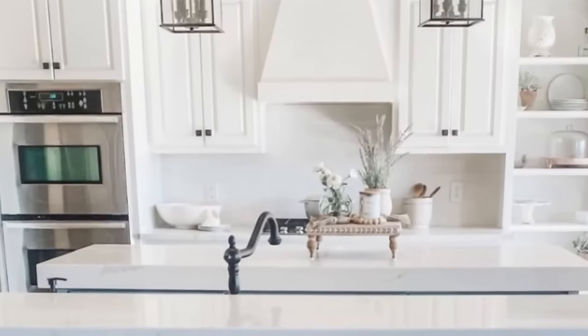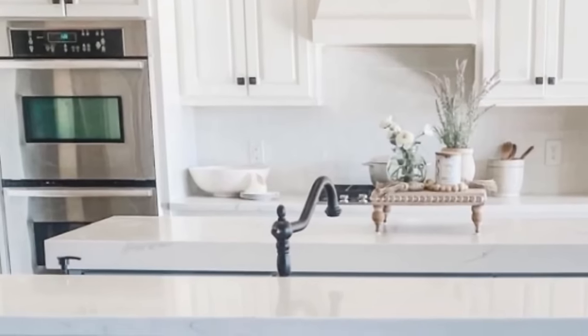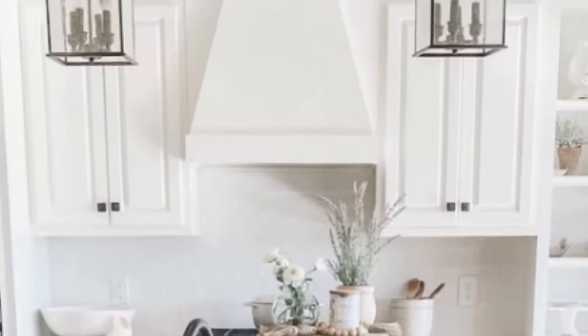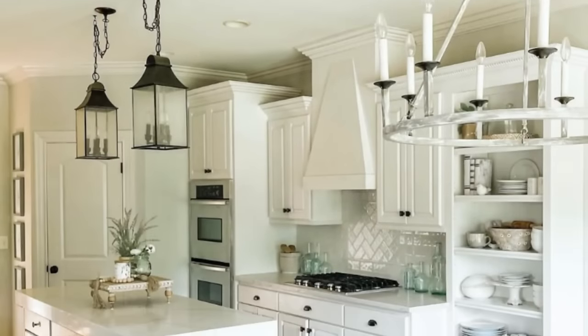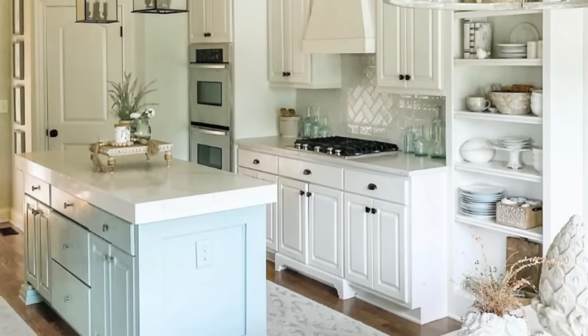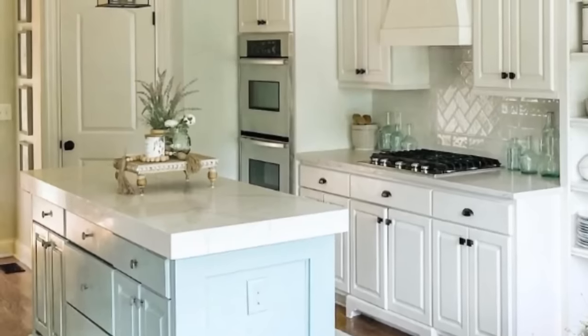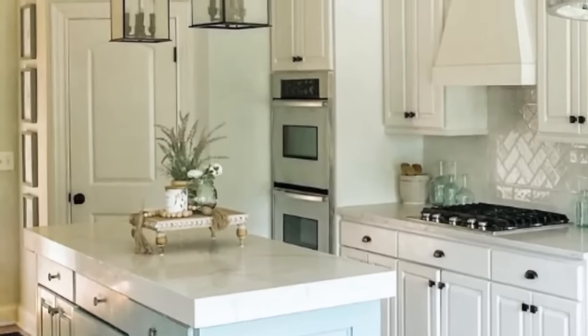In the kitchen, choosing a color combination is essential, and for the cottage style, the pastel color with white creates an attractive and cozy atmosphere. The cabinets with the island in another color add a touch of charm and authenticity to the cottage kitchen. This kitchen has open shelving that gives a feeling of spaciousness and relaxation.